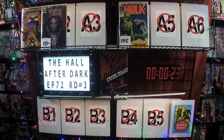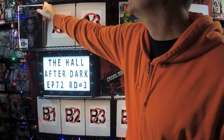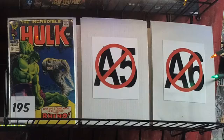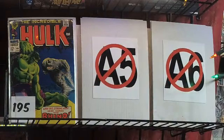Got Chris Treadwell for A1. Chris Treadwell picking up A1. And then the Hulk is by himself. Yep, the Hulk's over here in the A4 spot. That is the classic issue 104. That sucker's going right on the wall, featuring an appearance by the Rhino and apparent death of the Rhino. Marie Severin cover and interior art.